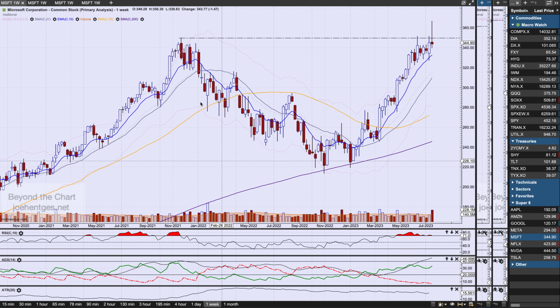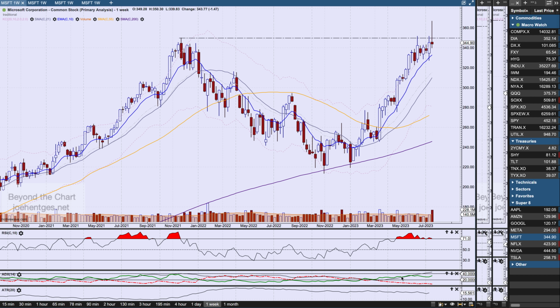The thing that jumped out at me about Microsoft is look how on a weekly view, it tried to get above that November 21 high. And it started to do it here in mid-June. Couldn't hold it, couldn't stay above it. Tried again on the week of July 9th, same thing. And then this last week, even stronger move to the upside, and then comes all the way back down and closes down for the week, down $1.47. That's not a very good move. That's not a very strong indication by any means.